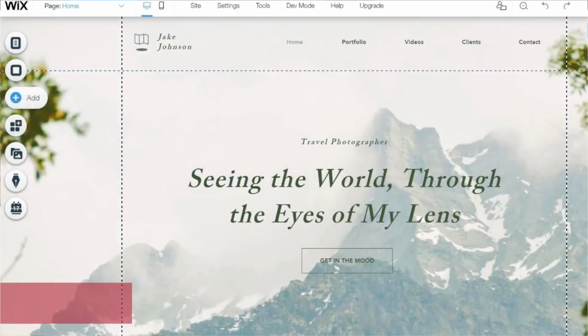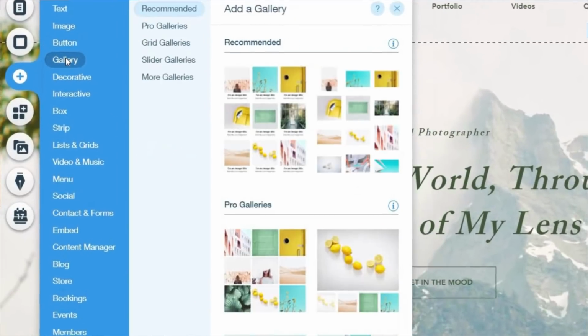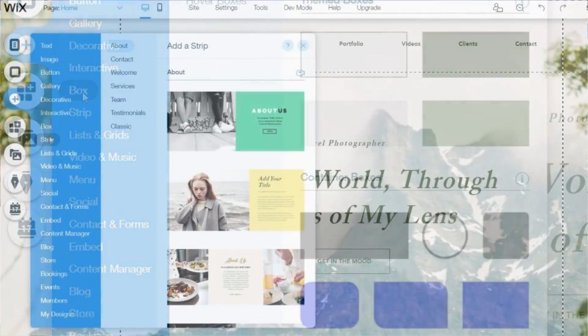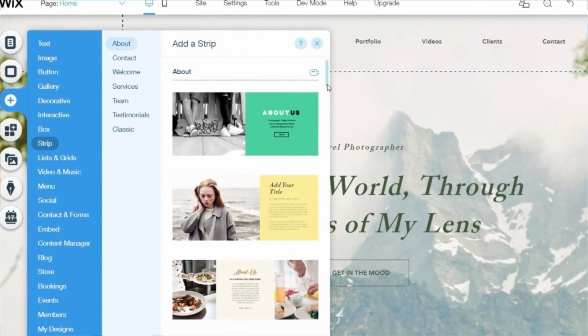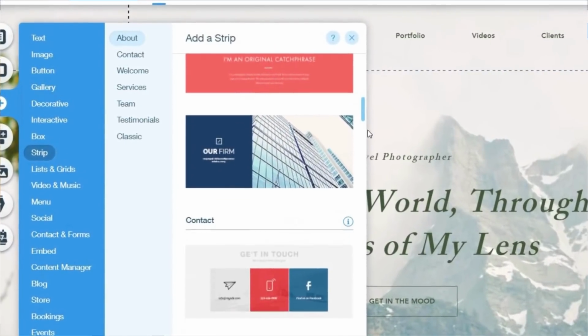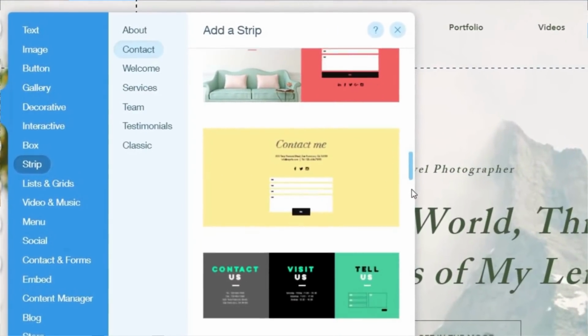Now let's zoom in a little bit and talk about the elements of your web page. So for example, the text box, shapes, photos, and navigation menu are all examples of elements. And Wix does a really great job here as you have all of these options available for themed text, tiles, and paragraphs, as well as tons of options for images, buttons, gallery layouts, decorative elements, embeds, and so on.